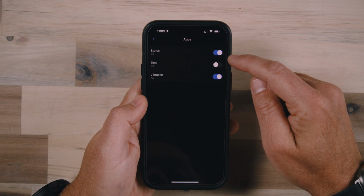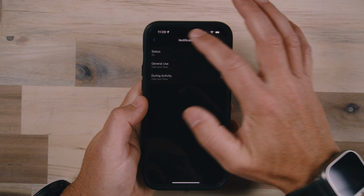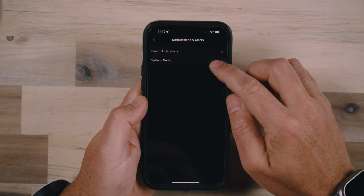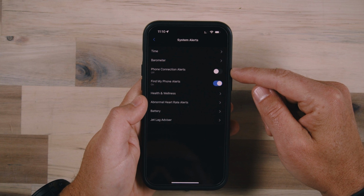Yes, of course, I could turn that on, but I'd rather just have it off. I don't need apps sending me notifications. I simply just want calls and texts, and that's it. And then I could even come in here and look at system alerts as well. And so what's really great is that it's much, much easier just to choke down the notifications that are going to come through and distract me. So phone calls and text messages to this watch, that's it, no apps.